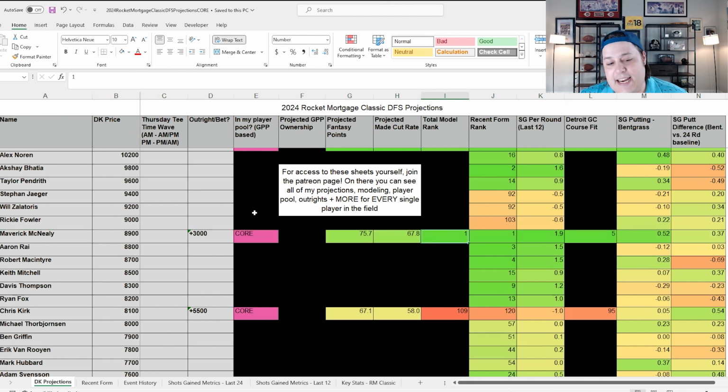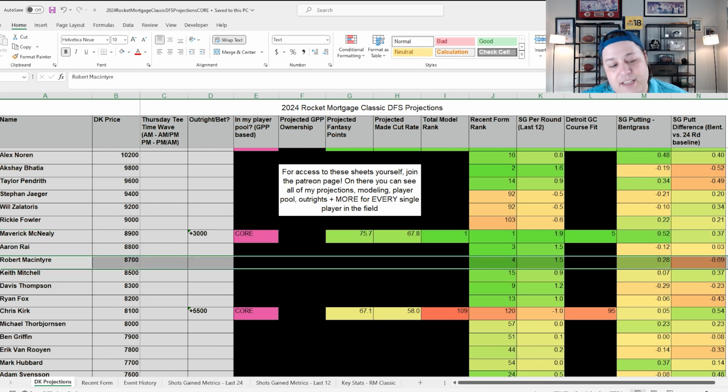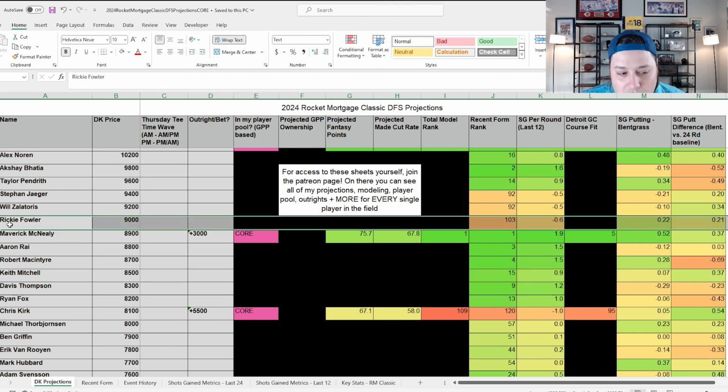So I like him there at 8,900. I like him at 30 to 1. That's what I took for an outright number. And out there in DFS, I don't think he's going to be mega chalky. Now, he's going to get some attention, but players like McIntyre will take away some attention. I think even Keith Mitchell, who's one of my top plays this week, is also going to get some attention himself. Last year's winner, Ricky Fowler, also had a solid start at the Travelers.